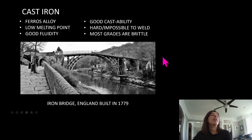So cast iron, it was really easy to cast with, but really hard to weld, and most grades are brittle. So cast iron: brittle, and hard to weld. That's why most ironworks that you see that are older aren't welded together but have rivets or elements driven through them, holding them together. So you've probably seen this bridge in a gazillion pictures.